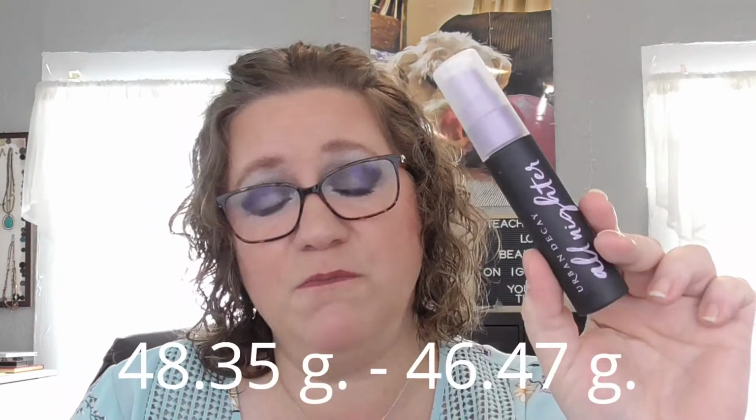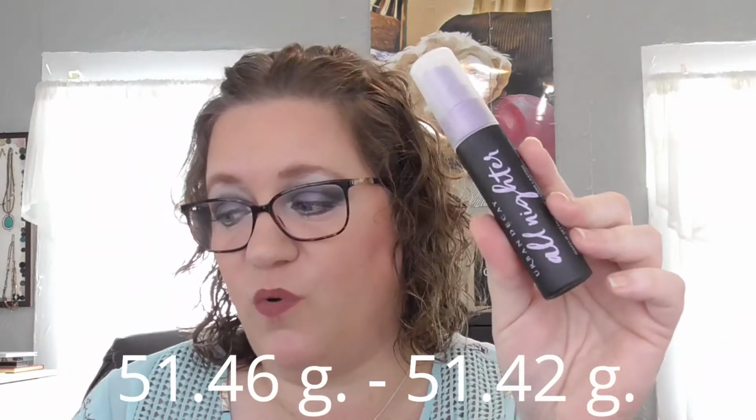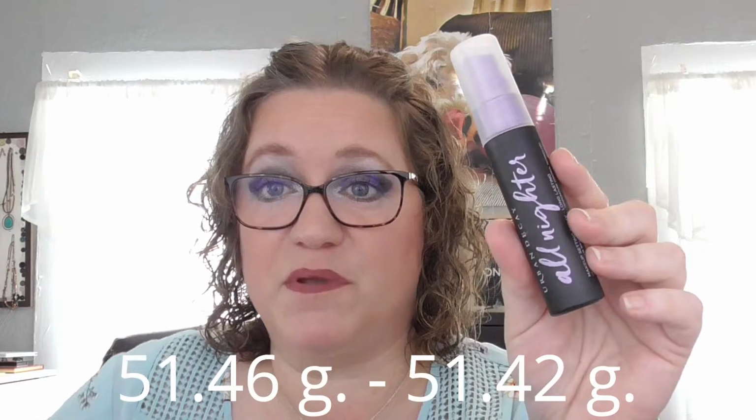Okay, so my empty today is my Colgate Optic White Toothpaste. This went from 50.37 to 0. It's done. Done, done, done. Yay! Then I have my 2 Urban Decay All-Nighter Sprays. This one went from 48.35 to 46.47. So it did go down a bit as well. And then while that one was packed, I was using this one. So it went from 51.46 to 51.42. So that went down a little bit as well. Can't complain.